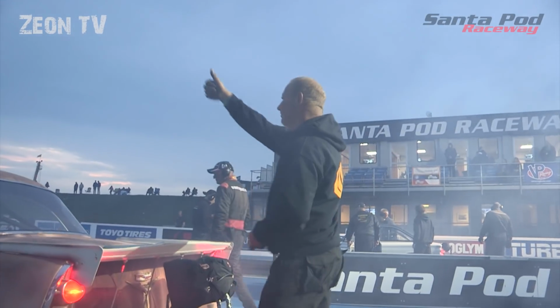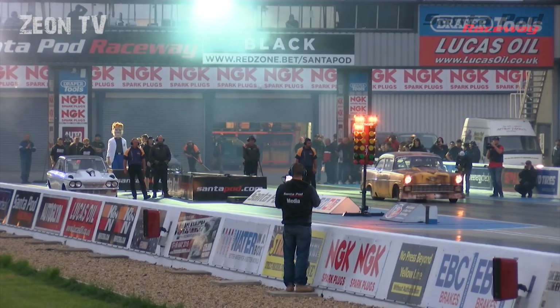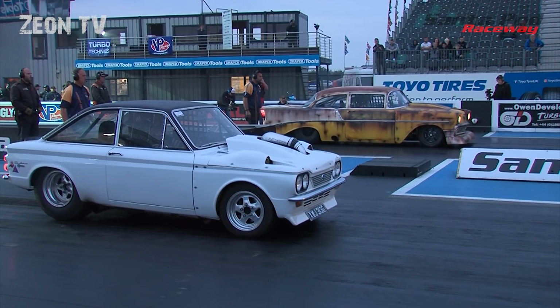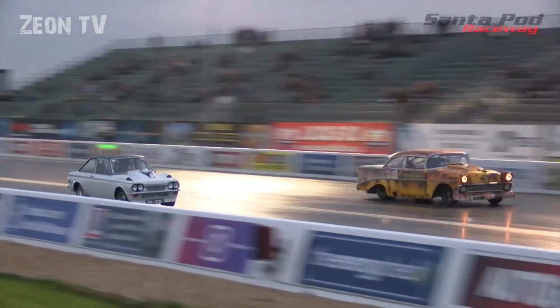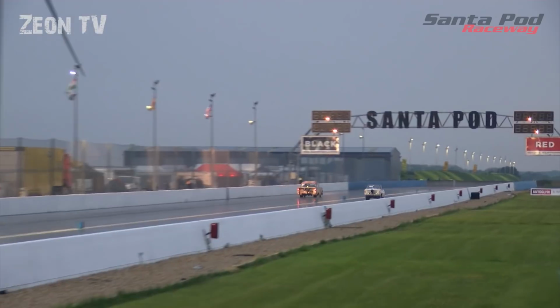Andy Bond with the twin turbo engine in the Chevy. He does have a horsepower advantage, but that didn't stop Joe winning the Street Eliminator Series last year. Let's see who's going to come out on top. Andy Bond gets away well. He's already got half a car by the time they go past the Christmas tree.